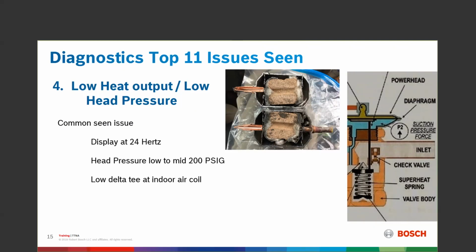We can have a low delta T across our indoor air coil. Air temperature in 70, air temperature out 75. These are all signs of restrictions. These are all signs of the system having a problem. How do we tell if there's a restriction? We look for a temperature difference. Across my dryer, what's the dryer temperature on this side? What's it on this side?